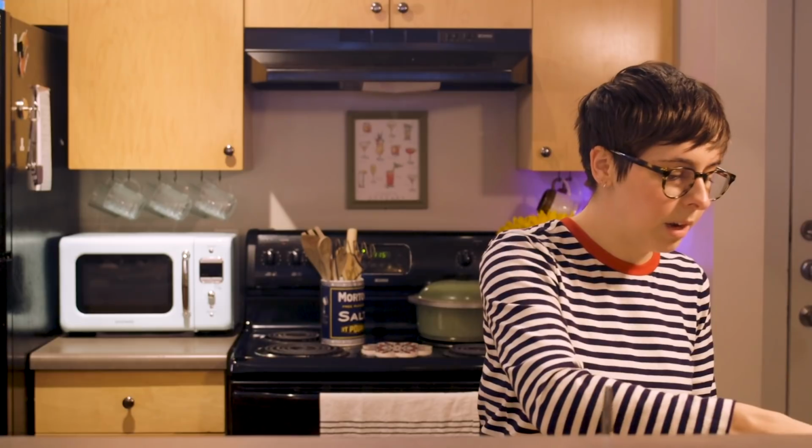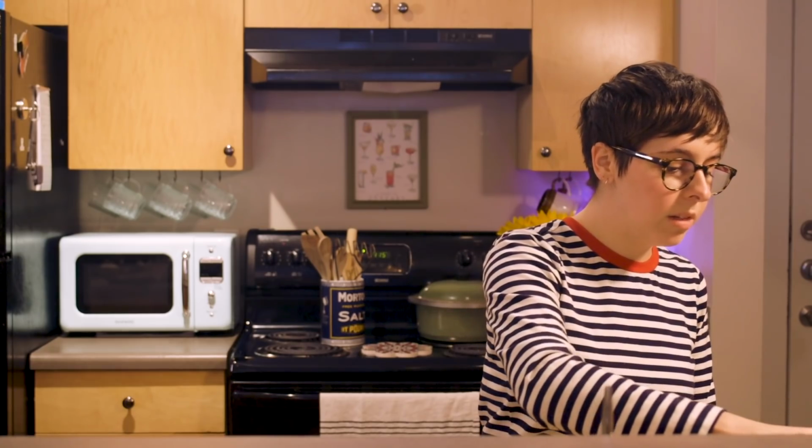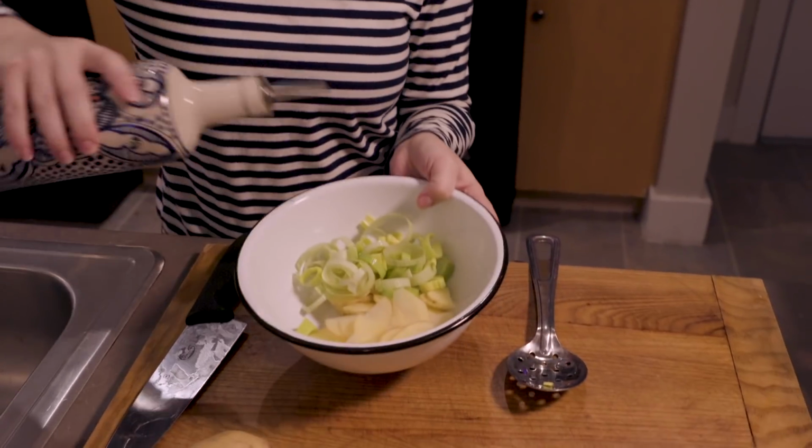Leeks kind of seem like they're high maintenance, but they're really not. This took me like 5 minutes, but that was only because I was dilly-dallying. You can clean a leek in like 2 minutes, and they're delicious, and they're a lot milder than an onion. So if you're not a fan of onion, maybe try a leek.